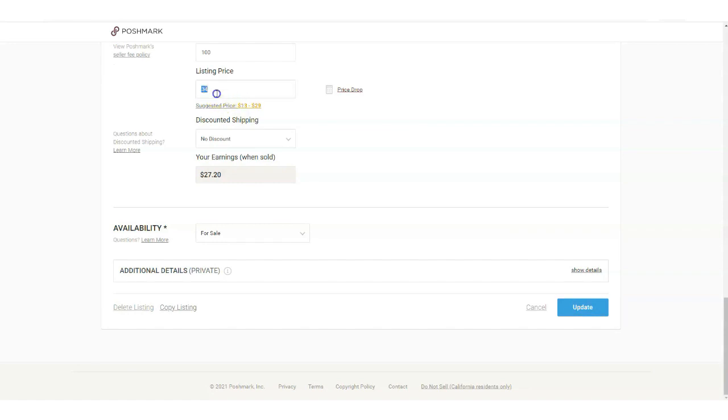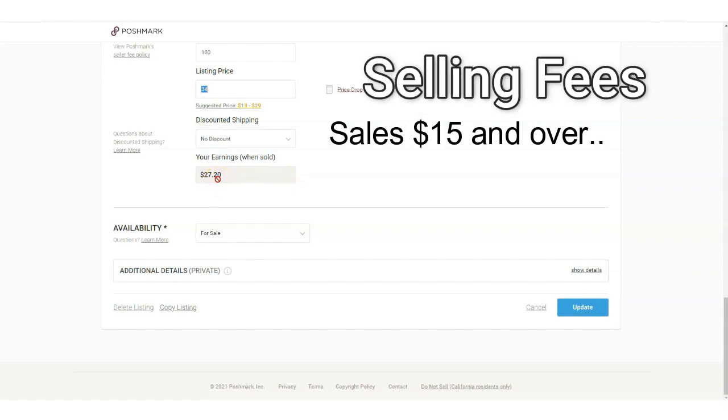From these $34, we are going to pay Poshmark 20%, and that is the selling fee that they charge. And so down here it tells us our final earnings. If these jeans were to sell for $34, after Poshmark keeps their 20, we keep the rest of the 80%, which is $27.20. Now it is 20% selling fee for anything that you sell for $15 and above.